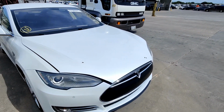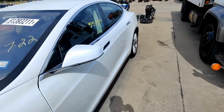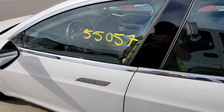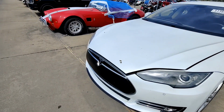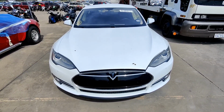Well, let's look and see. Usually the batteries are dead on these and then you can't really get into them. I'm gonna see if it'll let you open it. Nope, key not present, no lights, no nothing. She's just dead. Well, it was one I definitely wanted to show you guys, definitely different. So there you have it.